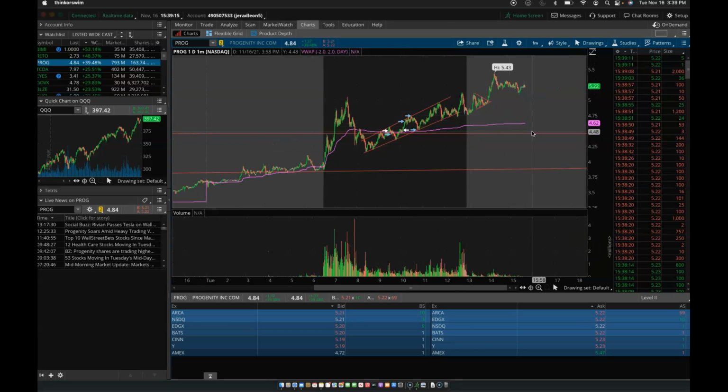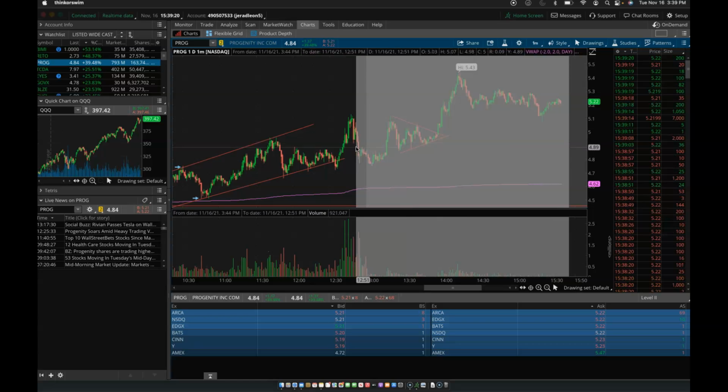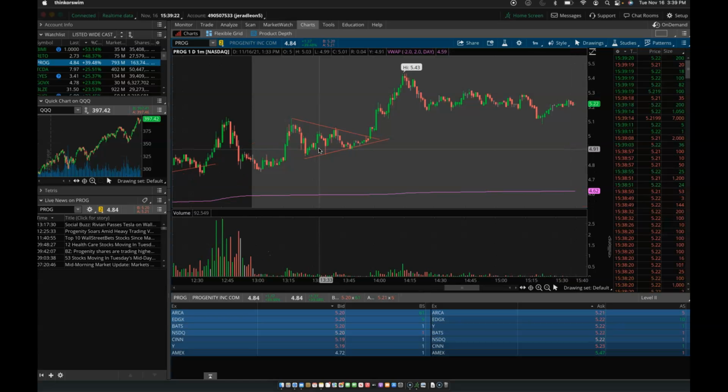So, if you're not familiar with these kinds of patterns, just read a technical analysis book. Look up some of the flags and take pictures of them and print them out, put them on your wall. That's basically what I did. I bought a poster with all of them on there. So it just helps you get a really good idea.